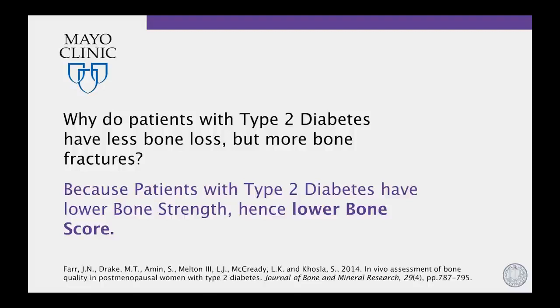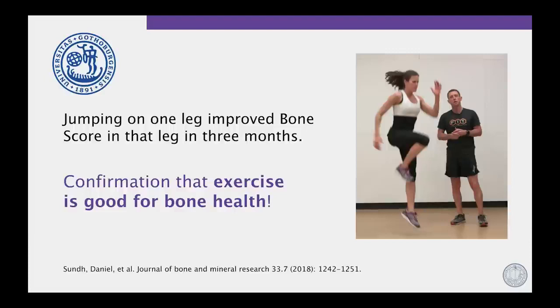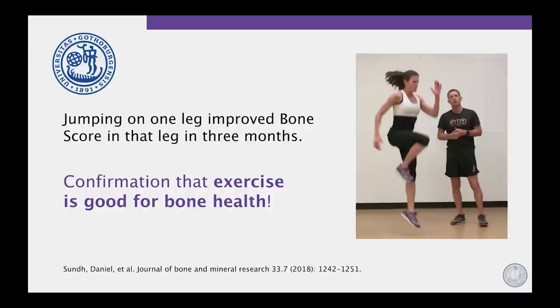A study done in Europe showed that jumping on one leg improved bone score in that leg in 3 months. Now, this, of course, is confirmation that exercise is good for bone health. But the more important thing, and the very surprising thing from a scientific point of view, is it happened in 3 months. 3 months is faster than your body can build new bone. So something else is going on.